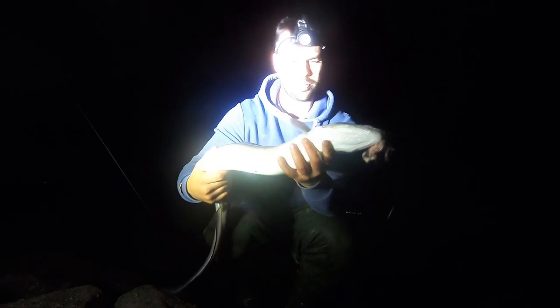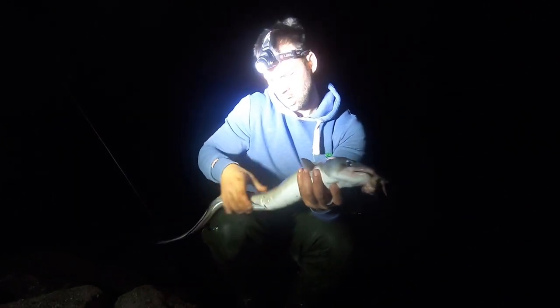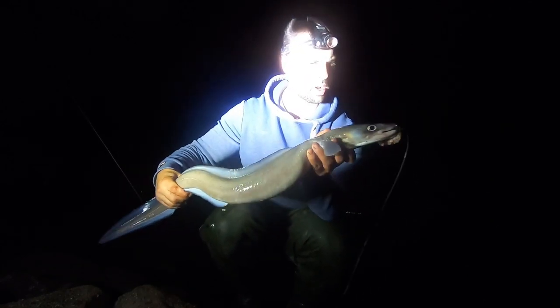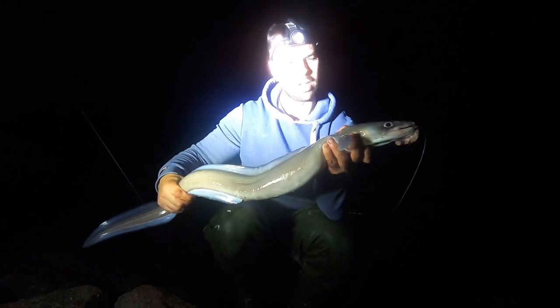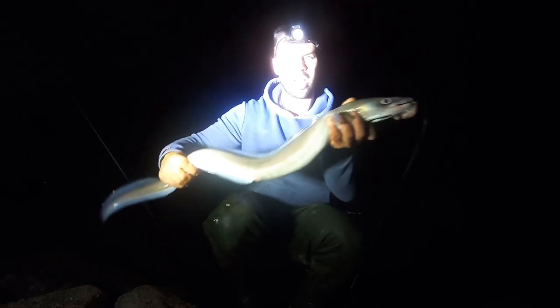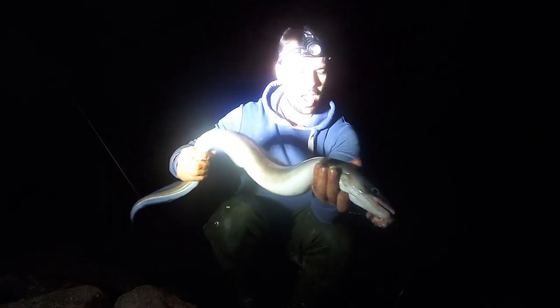And another one. It must be absolutely crawling with them out there. This might be the biggest of the day. No, they're not going big. Oh, the first one and this one are probably a very similar size. What's that? 5 or 6, I'm guessing. Not a massive fish, but decent.